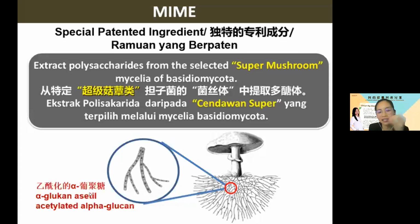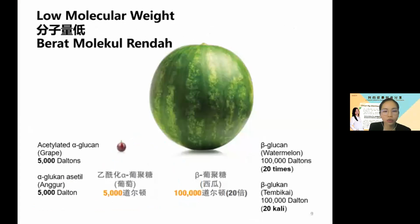Why do we need to use the alpha glucan? It is because the molecular weight is really, really small, so the absorption effect is particularly high. For your body, the smaller the molecules, the easier it is for our body to consume and digest it. Because it's so tiny, it can be absorbed and digested better, and so it helps us get a better result and a better absorption rate. So it increases the production of NK cells.